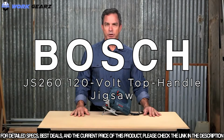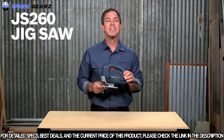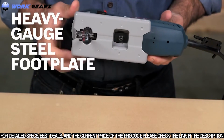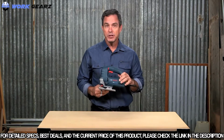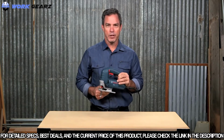Bosch is the acknowledged worldwide leader in jigsaw technology, and the powerful 6.0 amp top handle Bosch JS260 jigsaw is another example. The Bosch JS260 jigsaw features a heavy gauge steel footplate that can withstand tough cutting applications, and a precision machined plunging mechanism and low vibration design for enhanced accuracy and smooth operation.